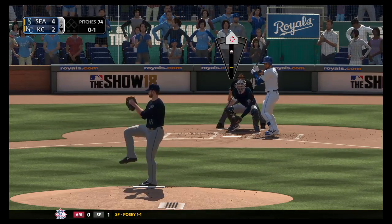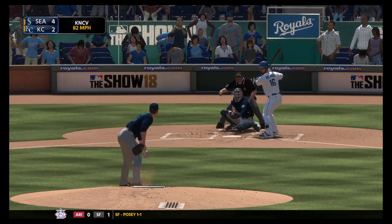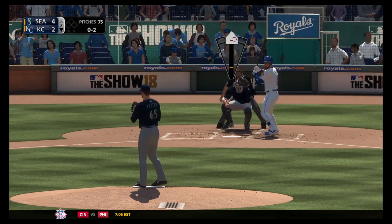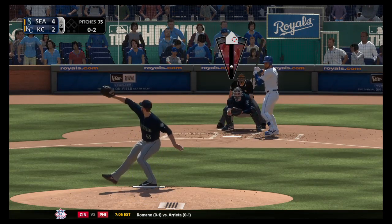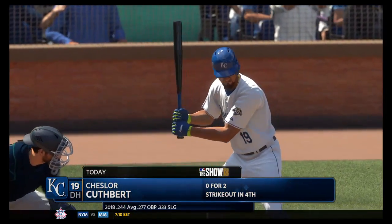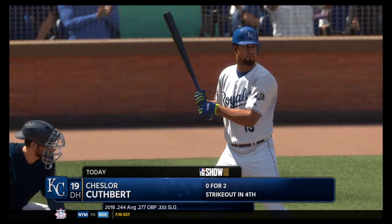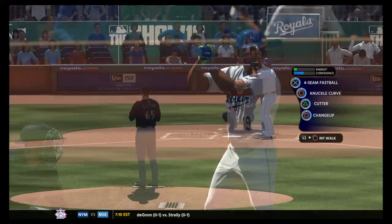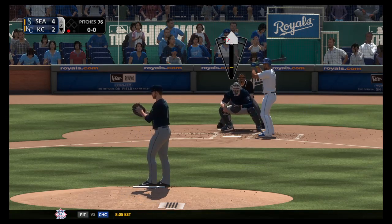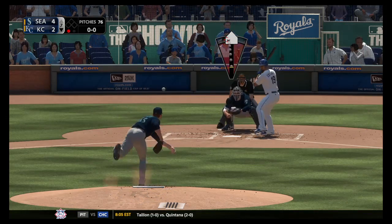On its way is pitch number 75. In there at the knees, 0-2 now. I gotta say, his command of the corners in this start has been pretty exceptional. He's mixed east and west really well, and it's a big reason why he's had success. So he punches him out looking at the fastball. Paulo Orlando is retired for the first out in the bottom half of the 7th inning.